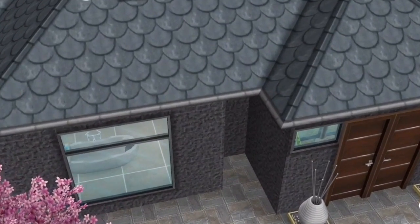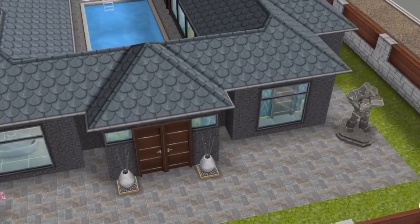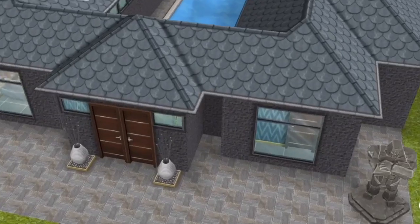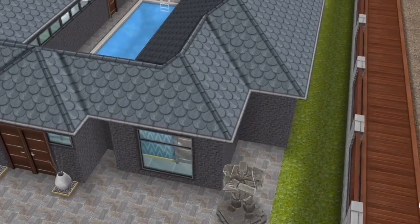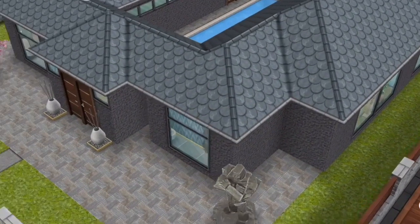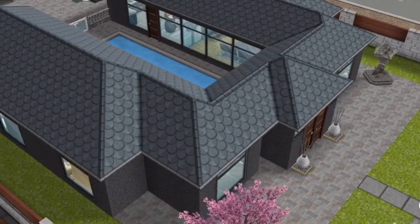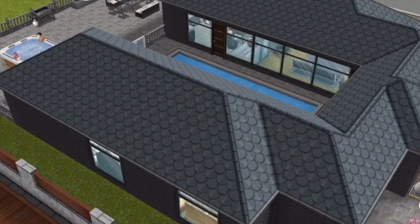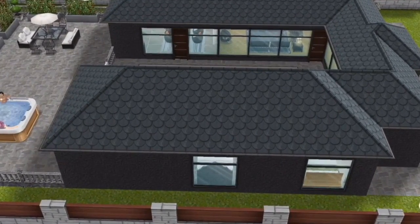I've tried to create some inconsistencies in the front part of the build, in and out, just to give it a little character. Now it's 1 floor, and I came across that difficulty where no matter what you had done, it came up with this massive roof at the top, which was really horrible. I just don't like that look of a big box, you know, at an angle on top of the house.